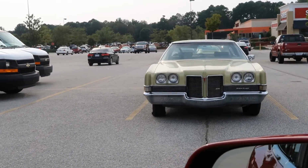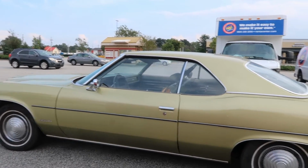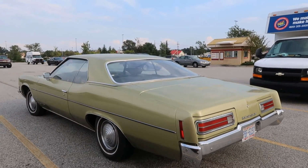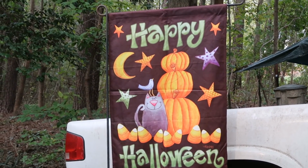Here's a nice Pontiac that looks like it should have been at the car show yesterday. Nice thing about it is that it's all original. Looks like the outside is held up a little better than the inside, but still in really good condition. Another cute kitty and lots of pumpkins.